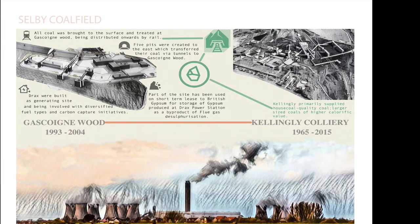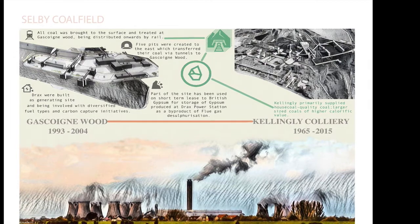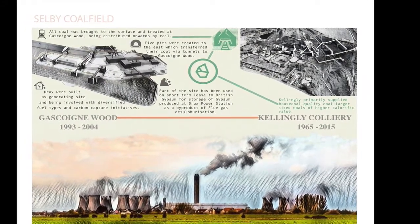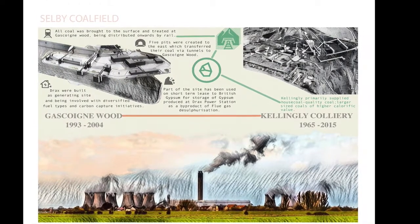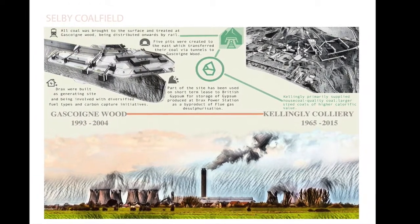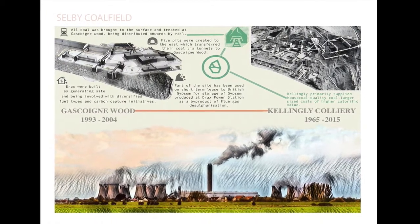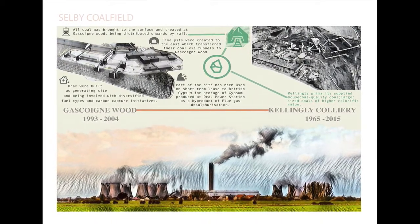Within the local coal network, Drax sourced most of its coal from Gascoigne Wood or Kellingley mines. These were connected to Drax by a merry-go-round system developed after Beeching in 1963. The surrounding villages have been significantly impacted by the coal freight to Drax, with local MPs complaining in the Houses of Commons.